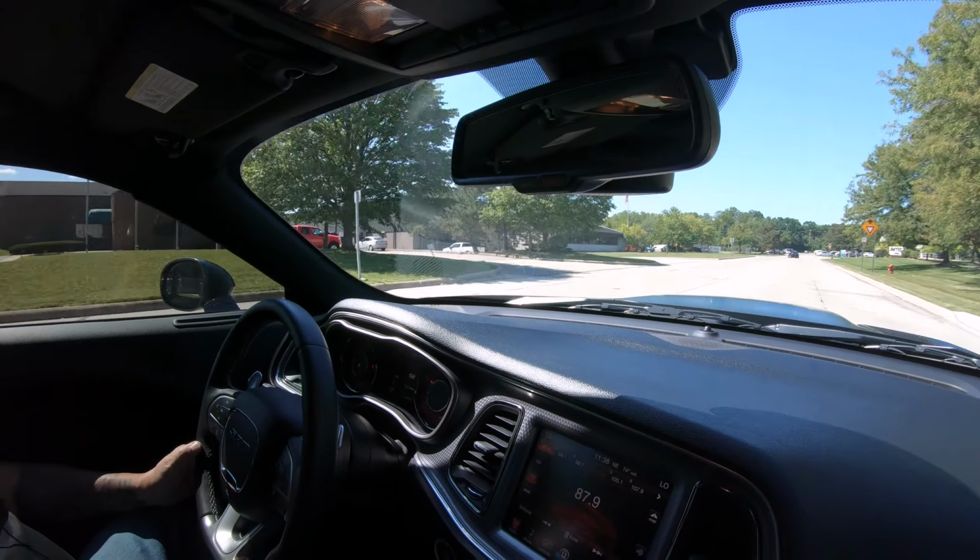You can see this whole area here, how nice and clean everything is. I mean, look at the motor. Look at all the aluminum on the motor. I mean, it all looks brand new. I mean, the car's been barely touched, guys. Super low mileage, super cool car.